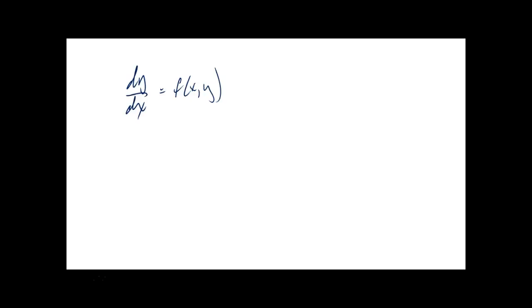Then you know the slope of the tangent line right there is that. If it's 1/2, it's that. If it's 1/3, it's that. If it's 5, it's that. If it's -3, it's there. There's the slope of the tangent line.